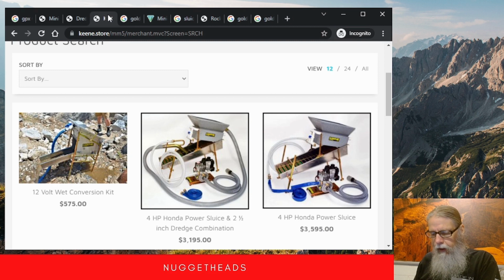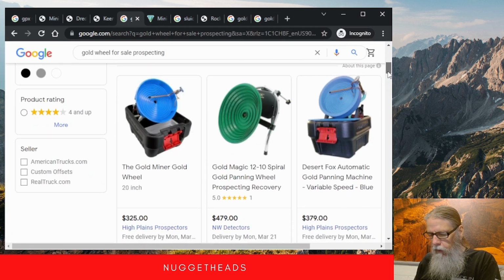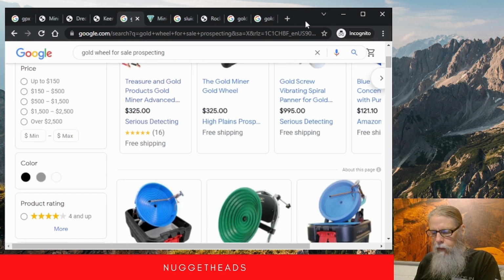Again on Keen. You want a high banker, a little bit more maybe. And honestly, you could make a high banker pretty darn easy if you know how. All you really need is a sluice and what's called a trash pump. It's just basically a water pump for a few $100 and a 5-gallon bucket, man. You can really make one that'll work. So you don't have to buy all this stuff. You can make some of your own stuff too. A gold wheel. Well, what if you want to help with processing of your concentrates? Looking at these prices, I'm guessing 350 is a pretty good mid-range.